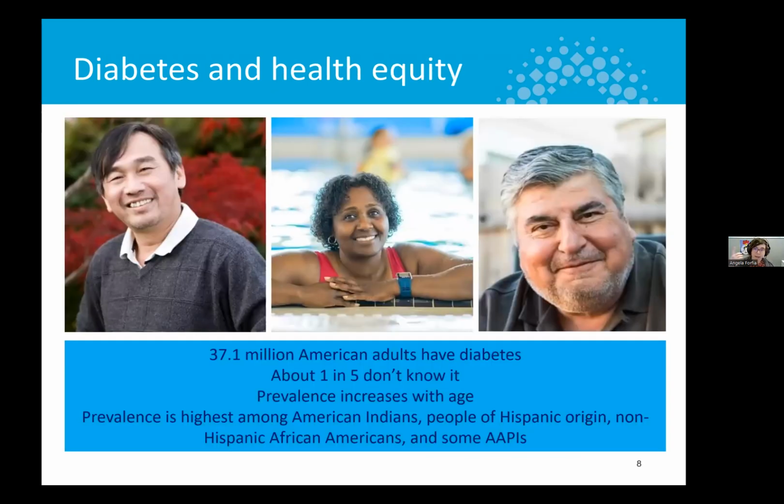As I mentioned on that iceberg slide, about 37 million American adults have diabetes. About 1 in 5 don't know it. They don't know that they have diabetes. The prevalence of diabetes increases with age. So among those 65 and older, and again, you can think about who you're seeing in your health center, about 30% of those older Americans have diabetes. And the prevalence is highest among certain ethnic and racial groups.